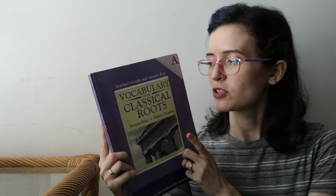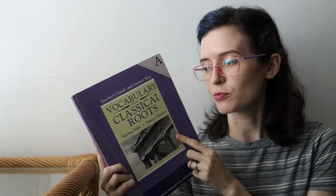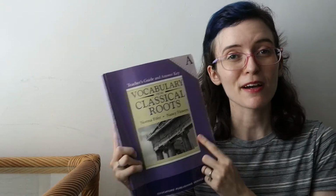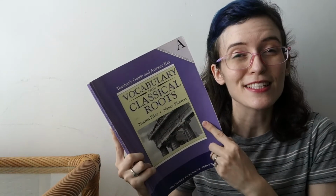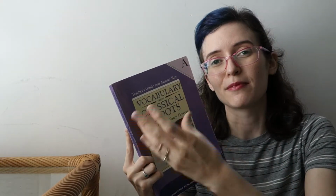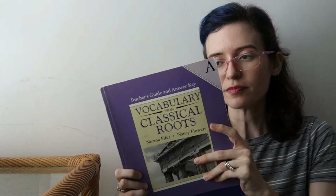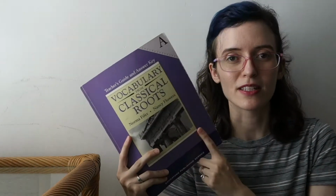Then for vocabulary development, she'll be doing Vocabulary from Classical Roots. So this is a really cool book. This is actually the teacher's guide. I can't show you what the workbook looks like because I grabbed the teacher's guide. But it is great. It really goes through the Latin and Greek roots and what those mean in different words. So we like this. We have several books in the series.